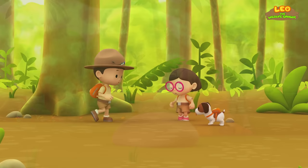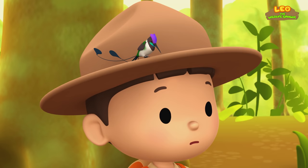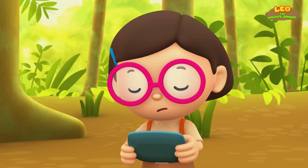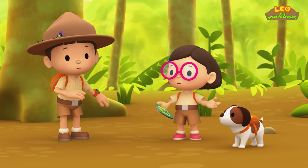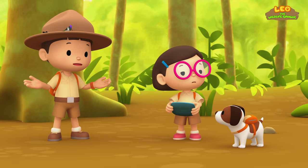Marvelous spatuletail is not moving at all. Oh no! Is it okay? When hummingbirds can't find food, they go into a deep sleep. They do that to save energy. They use a lot of energy for flying, so they always need nectar from flowers. So the marvelous spatuletail is hungry, but there are no flowers with nectar in this place. Now the bird will starve to death.